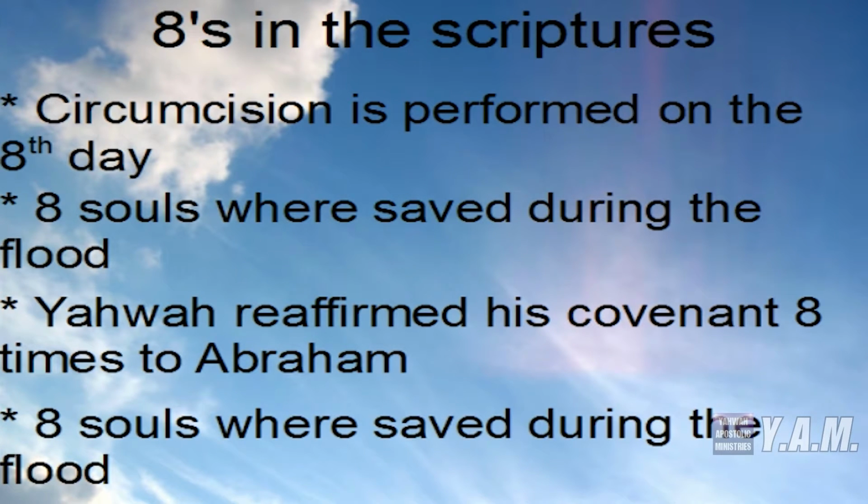Oops, and that's not supposed to be there. You already know that one. That one is supposed to be David was the 8th son of Jesse. We already know 8 souls were saved at the flood. That was my mistake. That should say David was the 8th son of Jesse.